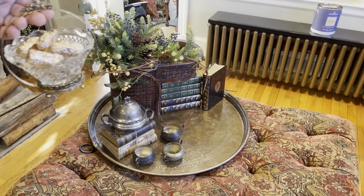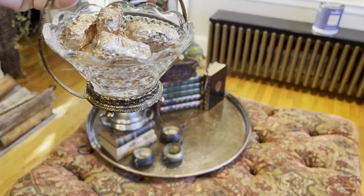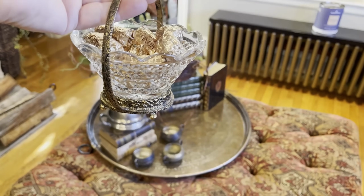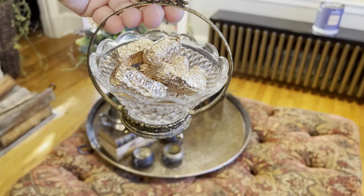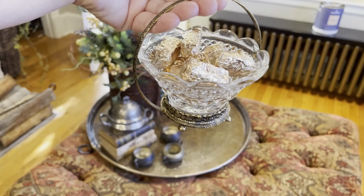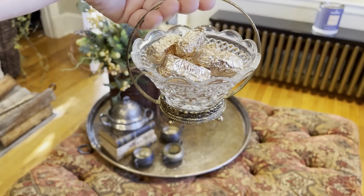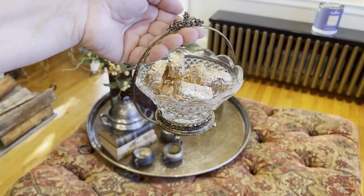Next time. Then I have this wonderful little dish that I just recently found at a big open flea, like garage sale type thing, they call it Purcellville Tag Sale. Now we will be back shortly for a closer look.